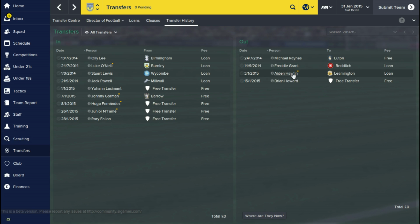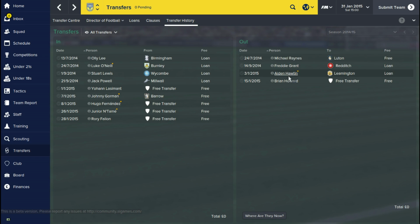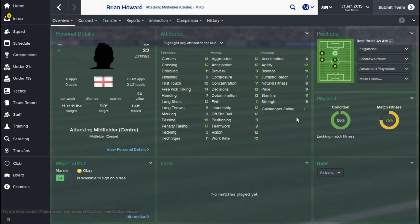In terms of transfers going out of the club, I just whacked this guy out on loan. I don't hold much hope at all for him, but I thought I might as well just get him out on loan. And this guy Brian Howard, he was expected to be one of our better players, but he was just moaning all the time basically. With Football Manager 2015, there's a lot more emphasis on chatting to your players, and the team can revolt and all this type of thing now. And this guy was a bit of a bad apple in the cart sort of thing, so I just wanted to get shot of him.